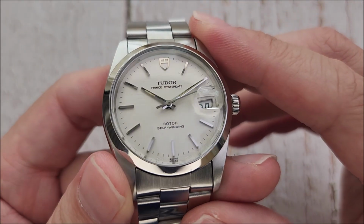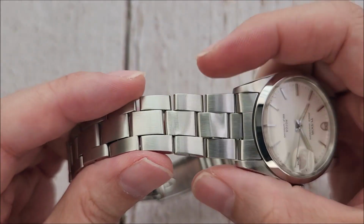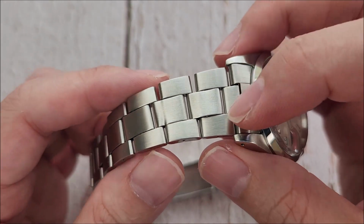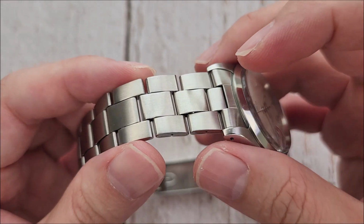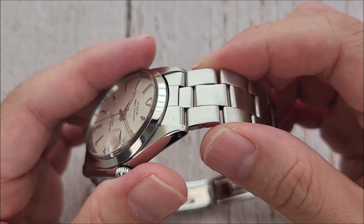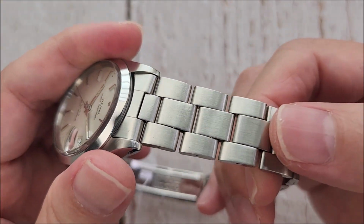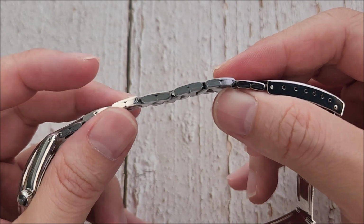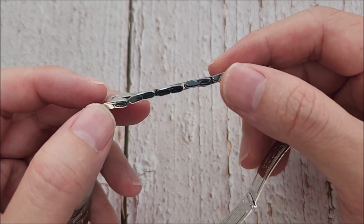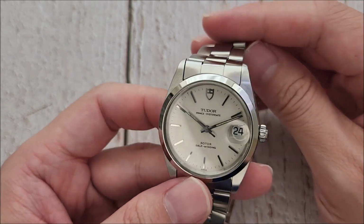So this one, I think is really great. The condition is good, if you don't mind that it's a polished case. Let me just look at the bracelet. I think the bracelet has also been polished before. I can see some dents here. It's not that nice, but what do you expect from a 40 years old watch? Something like that. It's still good, I would say. The end links are okay. Everything has been polished. It is quite clean, so I was thinking maybe I should remove the bracelet and dunk it in my ultrasonic cleaner, but I don't think I have to do that. It's really good.